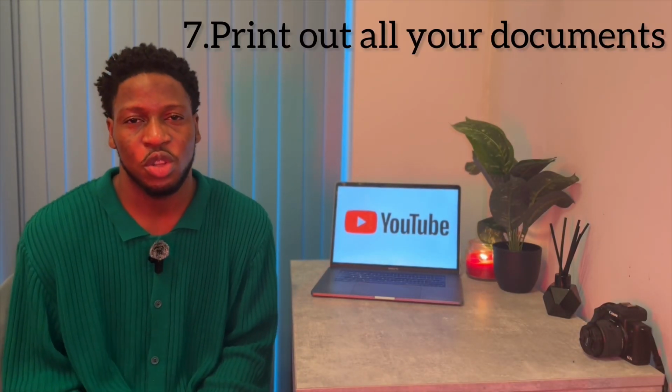Now, the next thing you have to do is print out all these documents. Make sure you print everything from your itinerary to your application form to your travel insurance, and all of that supporting document you think you need to have. Don't forget your letter as well from your school or from your employer.